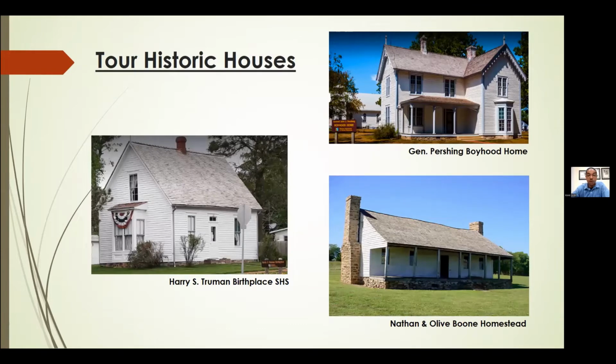We also have tours of historic houses. President Harry S. Truman Birthplace State Historic Site, General Pershing Boyhood Home State Historic Site, Scott Joplin State Historic Site, Thomas Hart Benton Home and Studio State Historic Site, the Felix Valet House, which is in Cape Girardeau, and the Nathan Boone Homestead and Mark Twain Birthplace, just to name a few. These are all historical houses where you can step back in time and experience their surroundings.